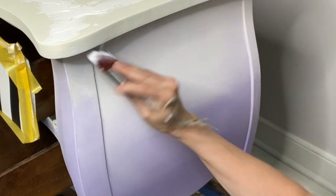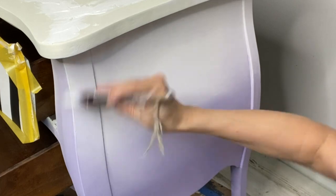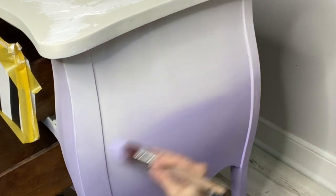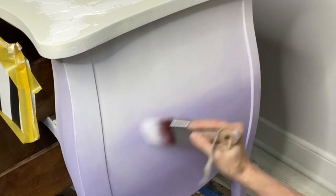You'll see me here going back and forth with my two brushes, kind of like the old school way of doing my ombre blends, just to really make sure that it faded out and disappeared. Keeping those brushes damp, moving back and forth, and pulling those colors together.